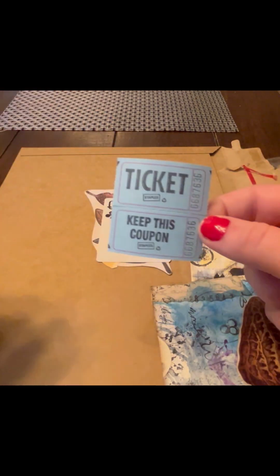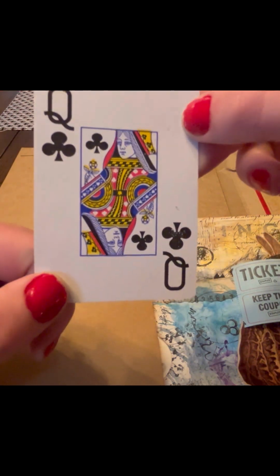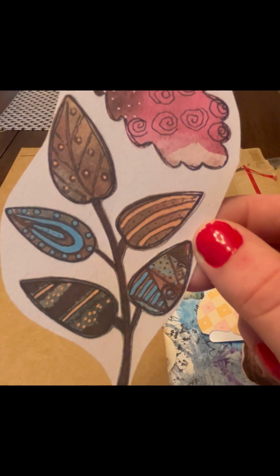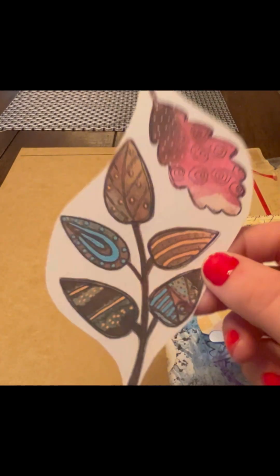And she sent a few extras, tickets, a playing card, a little whale tab, and I think she stamped and inked or used watercolor or colored it in. This is beautiful. Thank you so much.